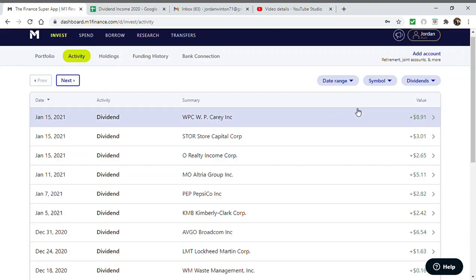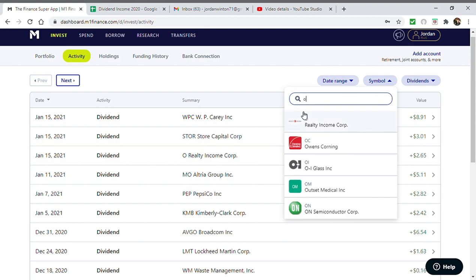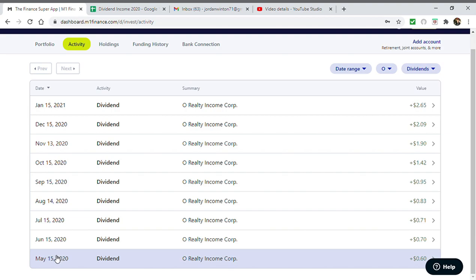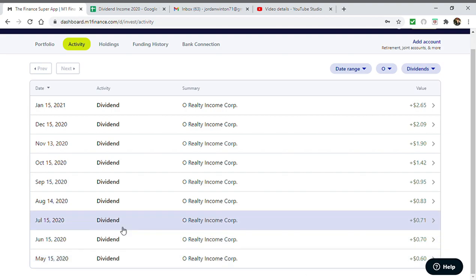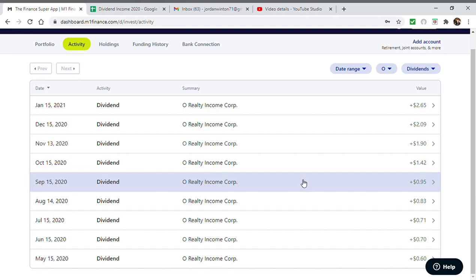Now I know what you're thinking, $9 is not a lot, but these increase as you own them. So I'll look at Realty Income. This is another real estate company I own, and these pay me every single month. So on May 15th, they paid me 60 cents. In June 15th, they paid me 70. July 15th, they paid me 71. In August 14th, they paid me 83. In September 15th, they paid me 95 cents.